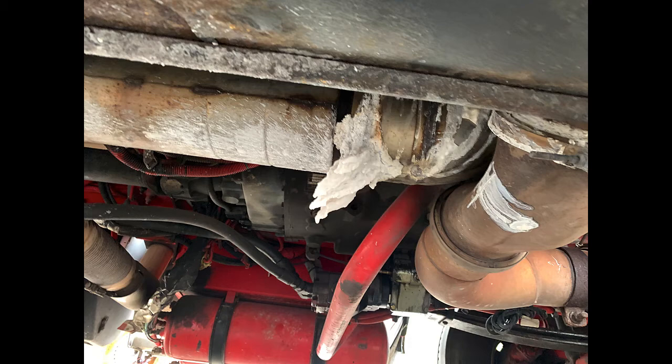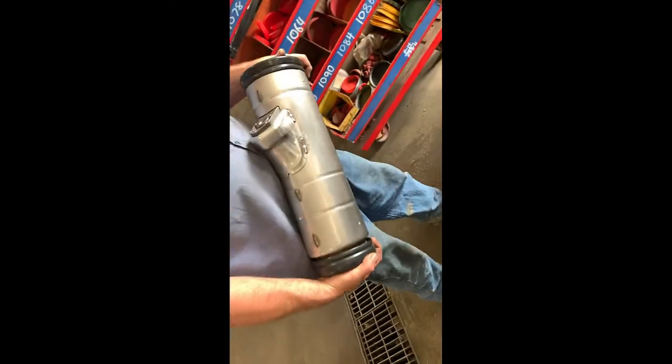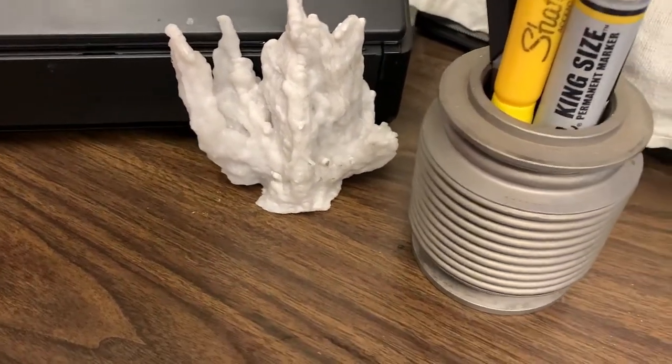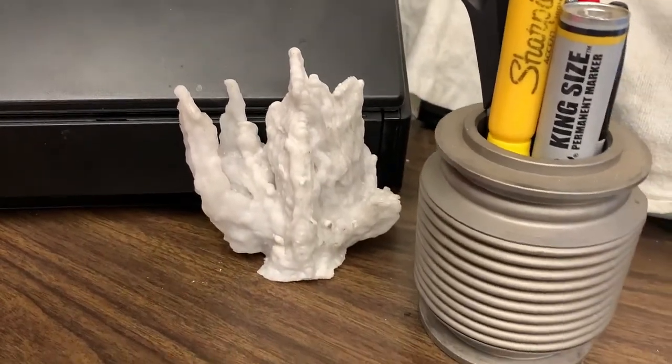So let's take a look at the new DEF pipe quick. And here it is, our brand new shiny DEF pipe we're going to put on with 2 new clamps. When the job was done, the guy brought me in a little gift. I took it home and clear coated it, and my bad, a lot of people think that's an artifact from the Alaskan wilderness.